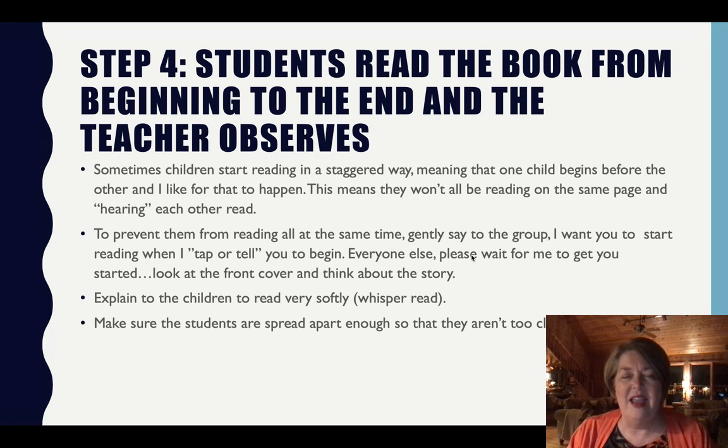And then I make sure that the children are spread out at the guided reading table. And now that you have COVID, some of you may even have some kind of dividers in between the children. If the children are very distracted, you can always have a child turn their chair around. But honestly, in all my years of experience, I've never had too many children who couldn't eventually get used to the whisper reading.